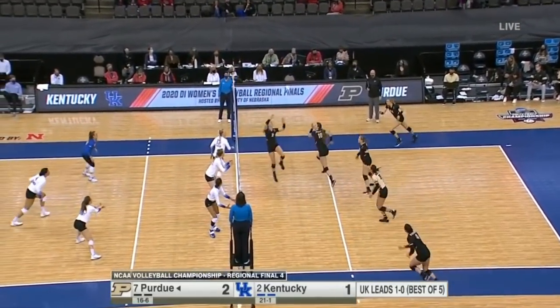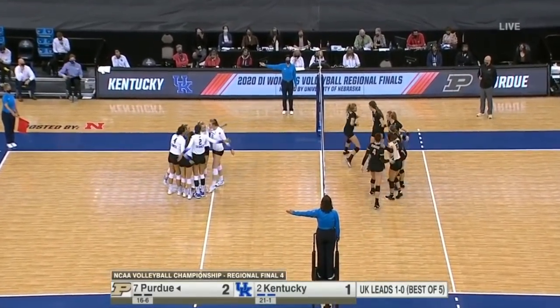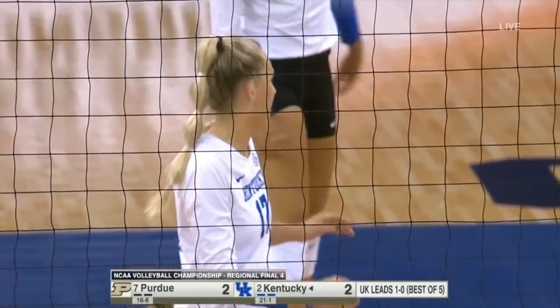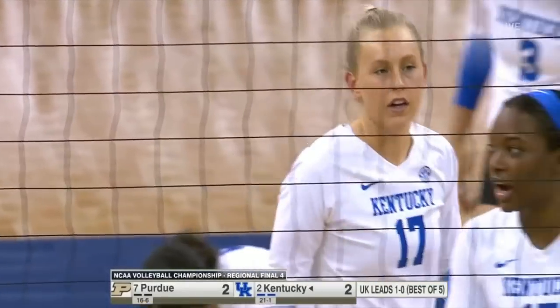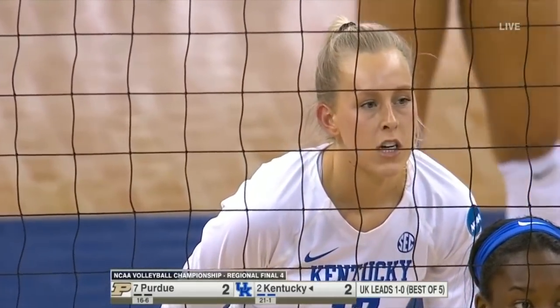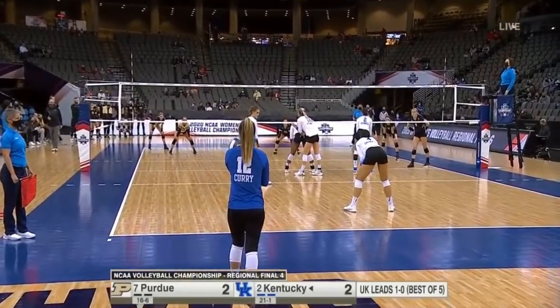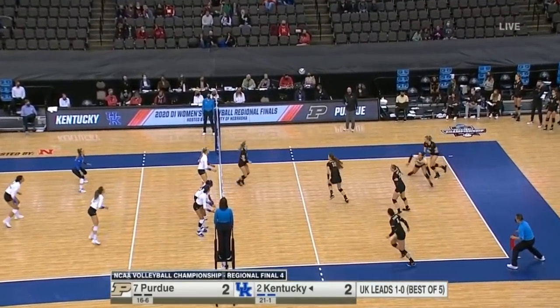Stumler high into the block. Nice touch in the backcourt. Good ball control. Transition opportunity. But Stumler getting the stuff along with Elise Getzinger. And she just does so much so well. And that move, that blocking move all the way out to the pin on that slide. Beautiful job by Allie Stumler. She not only does it offensively, but she does it on the defensive end as well. First block for Stumler. Third overall for Kentucky.